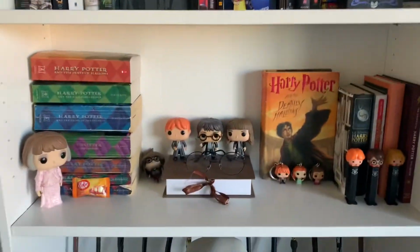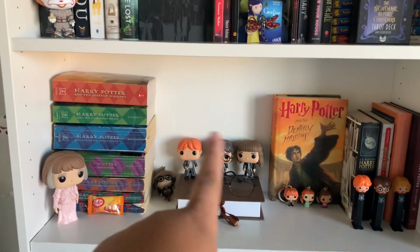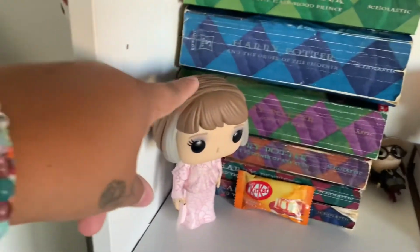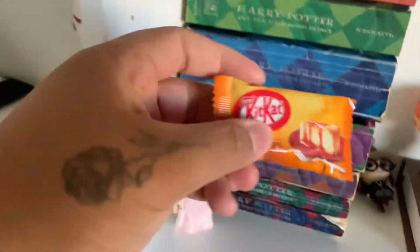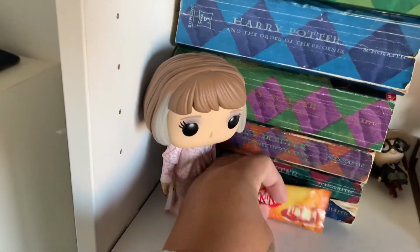And then under it, I have my Harry Potter shelf. I love this one as well. It's a little bland. My friend recommended that I put prints of Harry Potter behind it, so I have yet to do that. But yeah, I have this teacher right here. I forgot her name. Then I have a little Kit Kat that my friend gave me. It's from somewhere else. I haven't eaten it yet, and I probably won't because it's old.